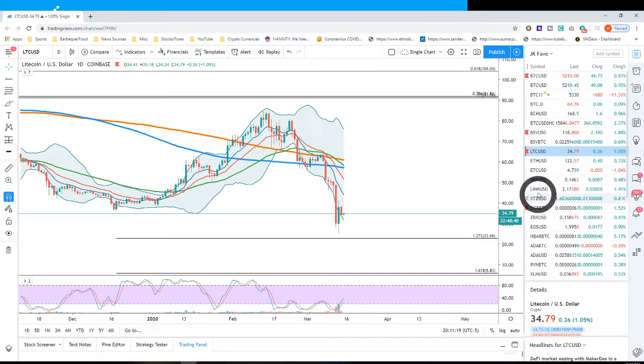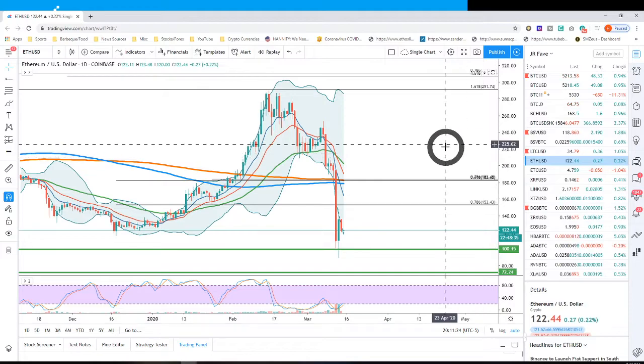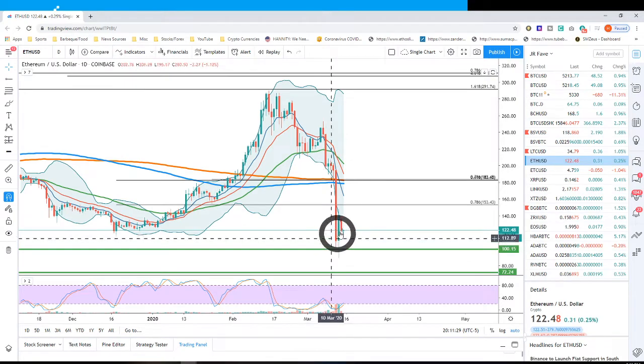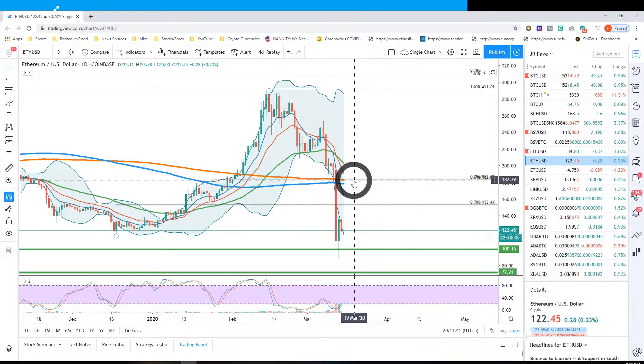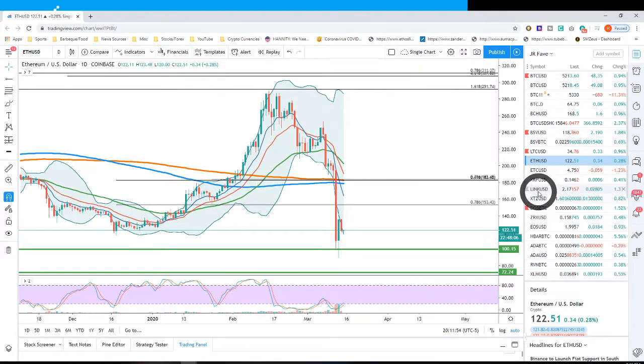All right, let's take a look at some others. ETH. Pretty much the same as Bitcoin. It's pulling back inside the lower Bollinger Band. Still a chance it might hit 152 if you get one of those wild rallies back to the 10 EMA. But then after that, you've got this right up here at 183, which is a fib cluster, the 200, 233, which I think is going to be major resistance. So we'll see what happens there.